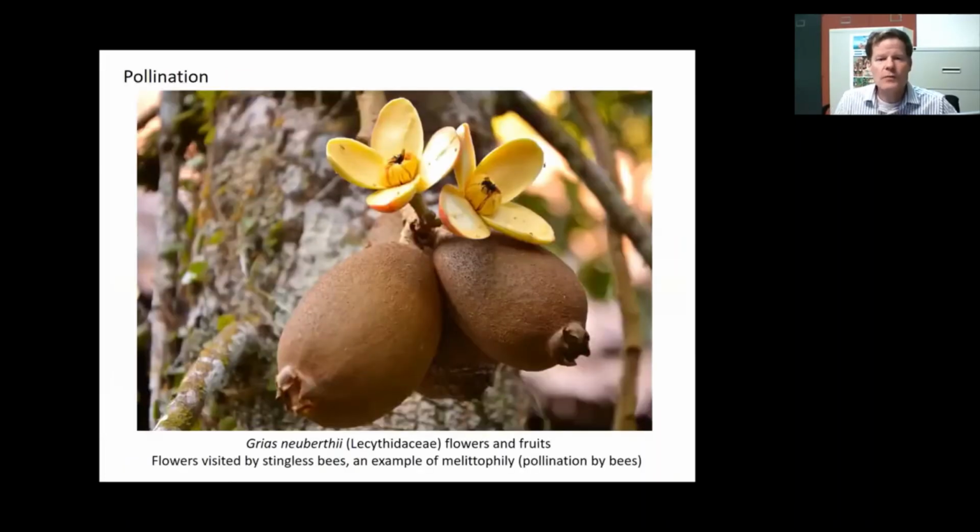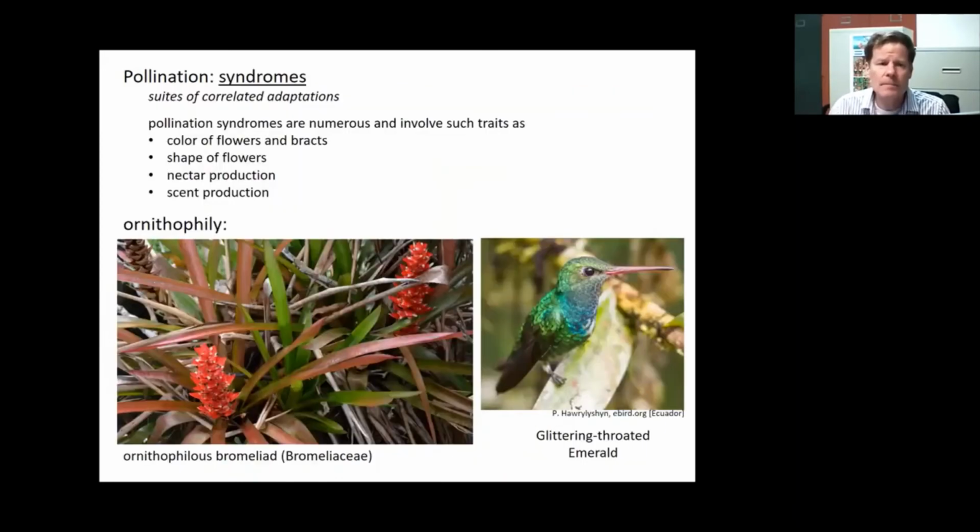Okay, let's look at reproduction for a little bit. First, pollination. There's a whole lot to say here, and I'll have to gloss over a lot of it, but there are many, many different kinds of syndromes. Syndromes are suites of correlated adaptations, and for pollination, we see traits that are correlated among things like color of flowers and bracts, shape of the flowers, nectar production, and scent production. And that's just the beginning of some of the traits that are correlated.